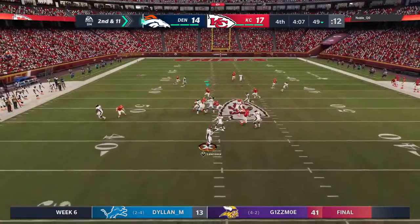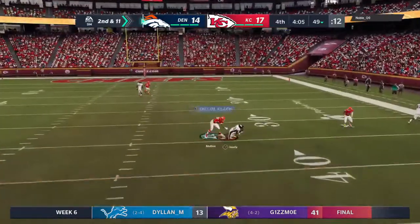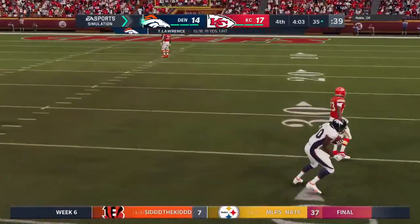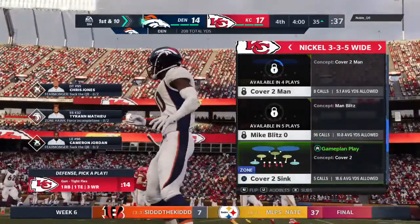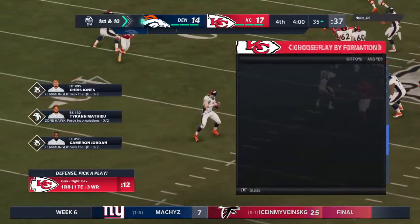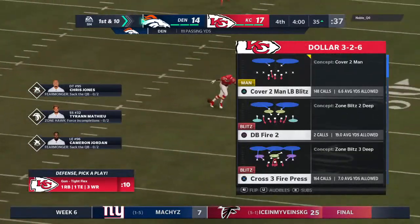Here's a play fake as they set up to throw. And he'll be brought down with a first down as the tackle's made at the Chiefs' 35. 17 yards on the pickup there, and the drive will continue. First down, Denver.